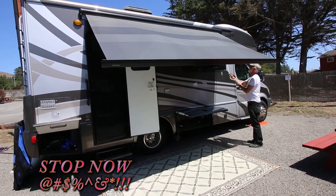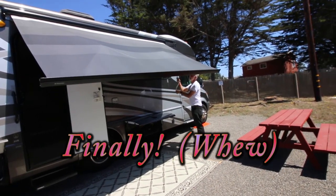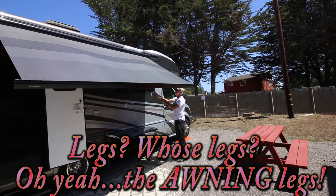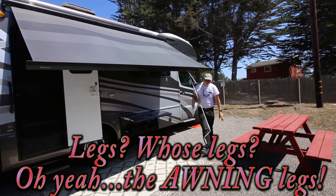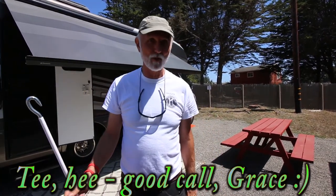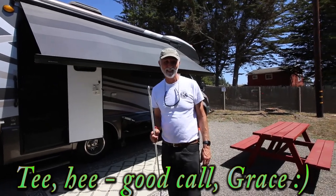Now, I'm not exactly sure how hard to take it out. I see where it's got a white spot. Yeah, I think that's probably where it goes, to the white spot. Well, and then there's these legs. Okay, for the next part of this operation, I'm going to have to put down the legs, but I think I'm going to need Grace's help the first time. So stay tuned. Come back when we get it all done.